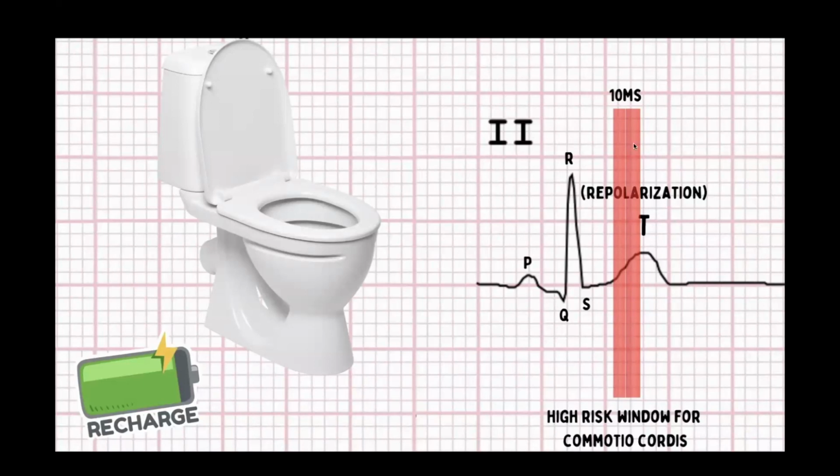So if you look over here to the right, you see the normal conduction. So the P waves, the atria, the top two chambers of the heart depolarizing. And then the QRS is the ventricles at the bottom of the heart depolarizing. And then from the S to the end of the T, that's our repolarization cycle. And the area that's highlighted in red, the T wave, that's potentially influenced by commotio cordis.